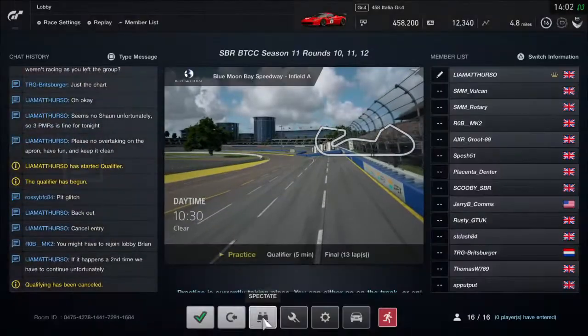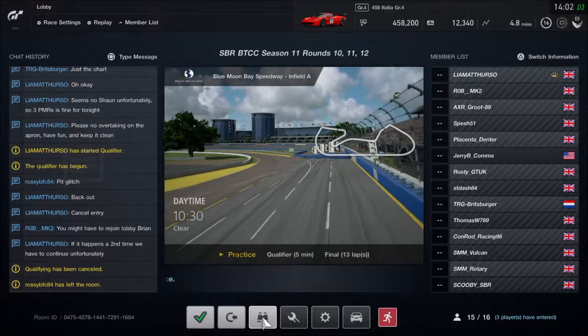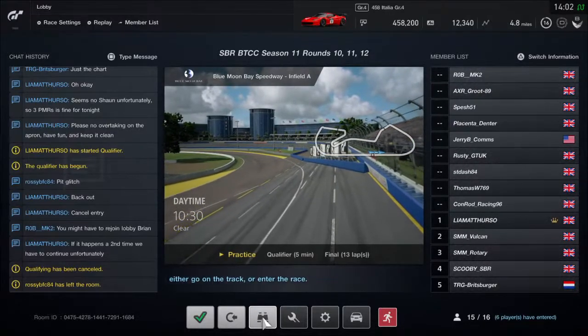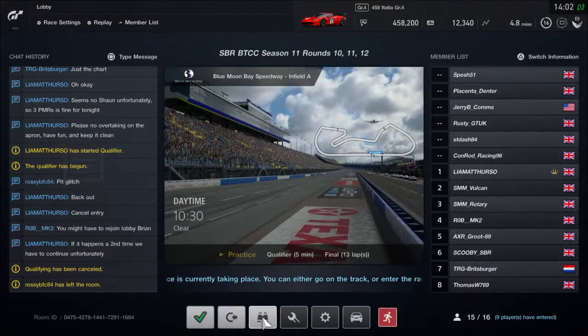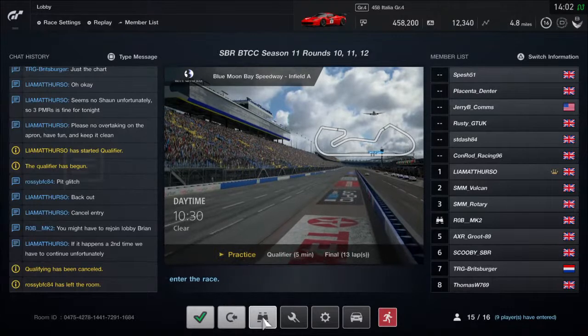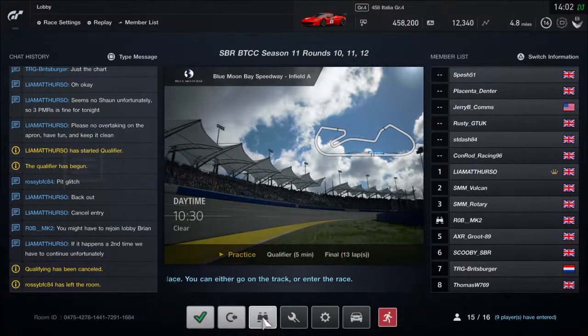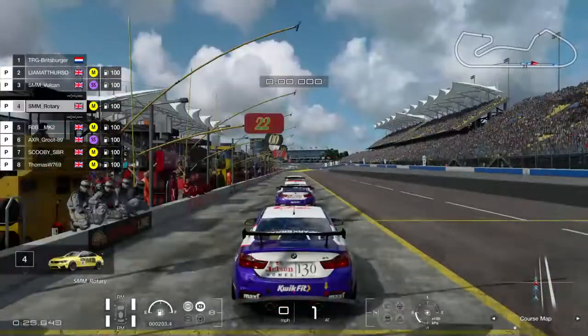Usually, when we get a pit glitch, that one person can just unenter himself immediately, re-enter himself back in, and get out of the pits. And yeah, it adds like 30 seconds, depending on how quick they can do all that. But usually that'll fix an immediate pit glitch. Sometimes it doesn't. Sometimes you're just pit stuck. But we could always try that as well. As we see, it looks like not quite getting restarted just yet.